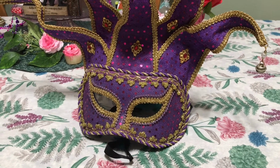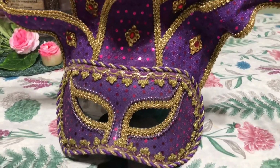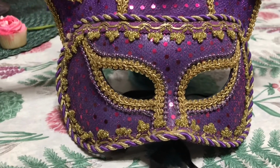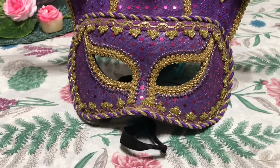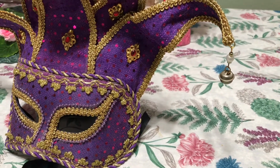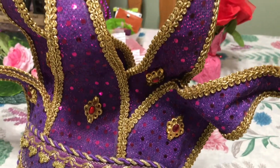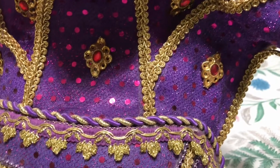Here is the third mask that I borrowed from my daughter for Mardi Gras. Look at all the beautiful detail work on this. I'm sure she has spent a lot of money on this one. Can you believe it? Each little point has a bell and a pearl on it, and how it all curls back around. Isn't it gorgeous? And look at all these beautiful, beautiful finishes.